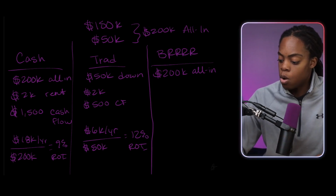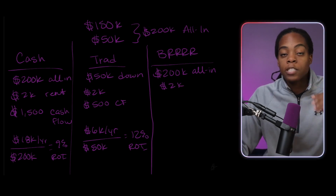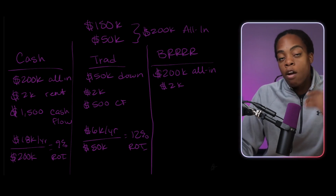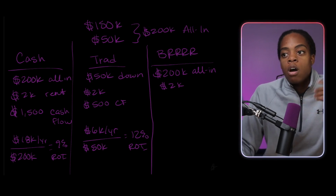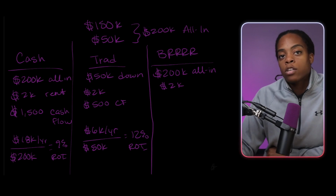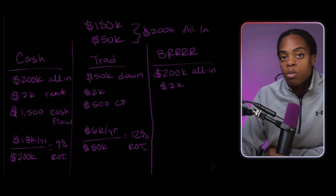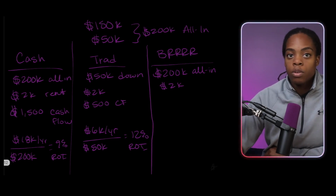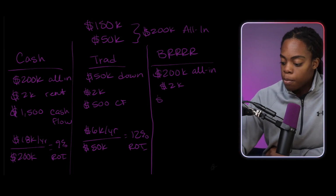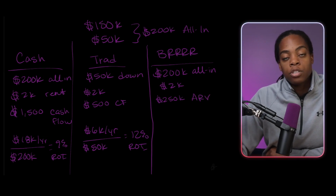In this case, we're going to say that the rent, again, is still going to be $2,000. But before we think about what our mortgage payment is, there's another super important number, and that's our ARV. In these other examples, our after repair value didn't really matter a ton to the actual money that we were going to make every single month. But with the BRRRR, it really does. So let's imagine that after we did this renovation, we bought the property for $150,000, we put $50,000 into it, and the property was now worth $250K as its after renovation value.